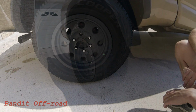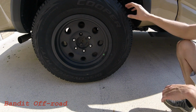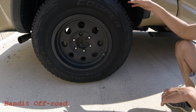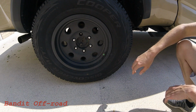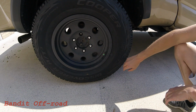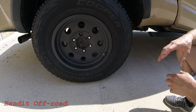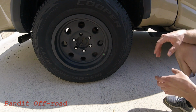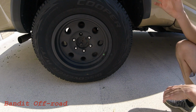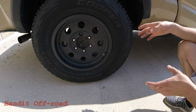So these Cooper Discover AT3 tires, again, are not new to the market, but they are time-proven. They are a very good tire, and one of the reasons that really led me to pick this tire, again, I did have a set of these in the past, is the Load Range C designation. Now, very, very few tires still carry the Load Range C designation, and really the only two in an all-terrain tire that I could find were this tire and the DuraTrack. Now, I've heard mixed reviews on the DuraTrack, but we're really not here to talk about those.